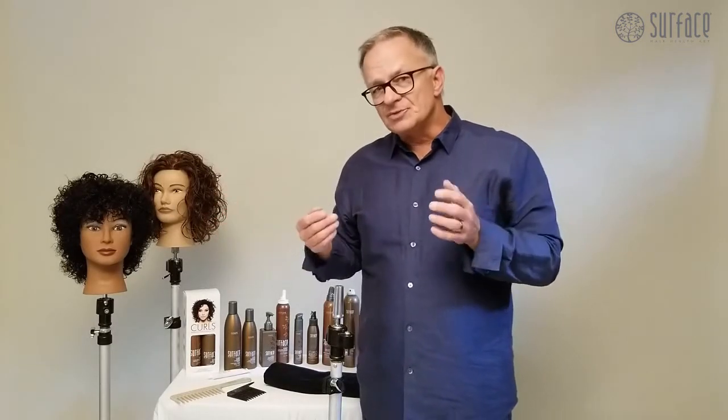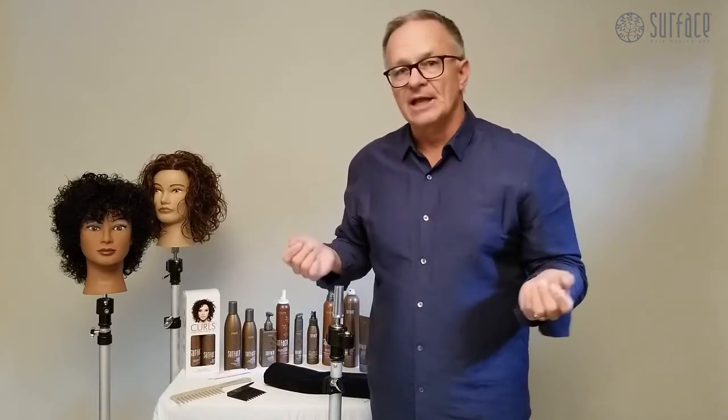In today's day and age, there's been many advancements since the curly care products that were derived in the 1990s and early 2000s. One of them being protein. People were scared of protein in curly hair because it could possibly dry it out. The protein that Surface uses provides flex to the protein so it can strengthen the hair without drying it out.